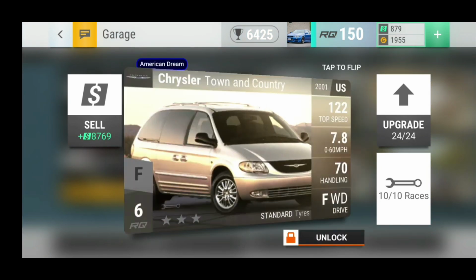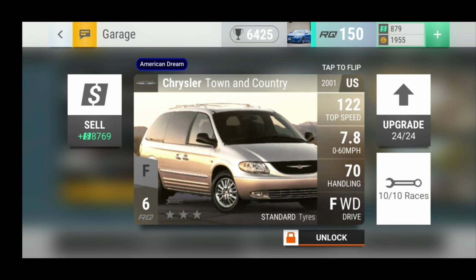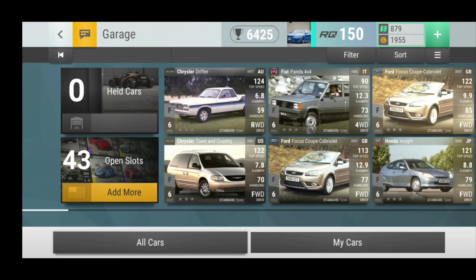This is an American Dream medium car, which I kept just for American Dream events. It's actually alright with mid-range compared to other common cars, so that's why I keep it as well.